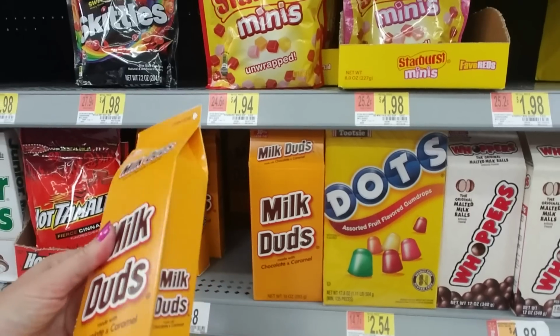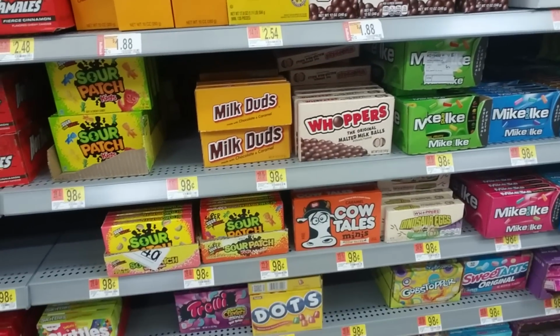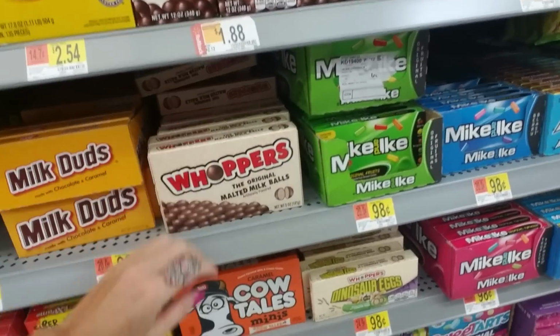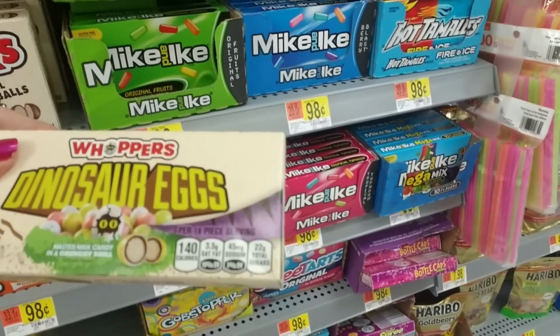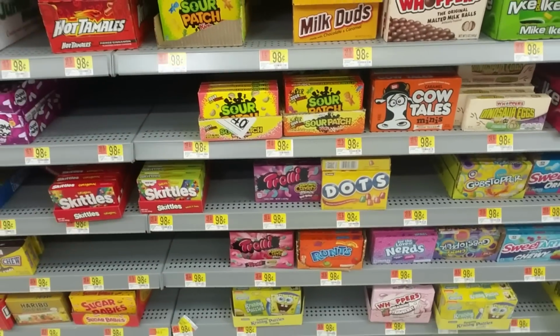Milk duds are great. I love these when I go to the movies. I always like to have some milk duds. And these are what they call movie candy. You get these little boxes. Cowtails are good. So you get these little, these are Whopper dinosaur eggs. That's cute. So you just get a little box of candy.